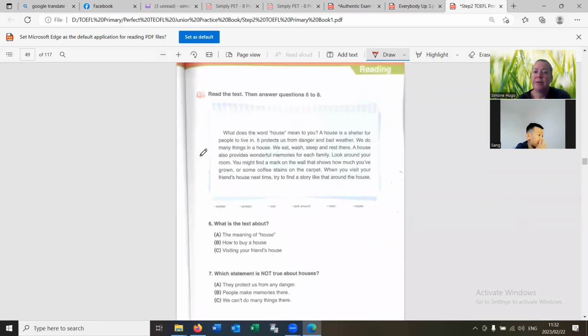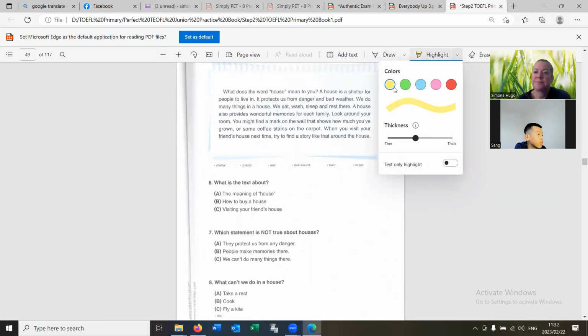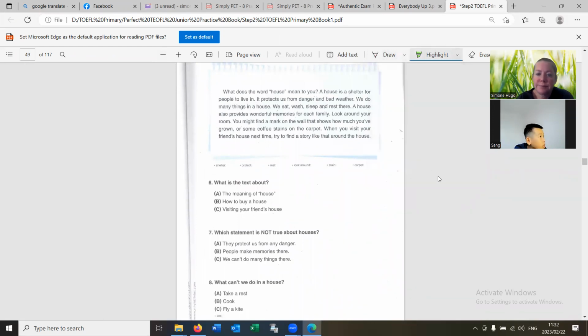Some more reading. Read the text and answer questions 6 to 8. What does the word house mean to you? A house is a shelter for people to live in. It protects us from danger and bad weather. We do many things in a house. We eat, wash, sleep, and rest there.